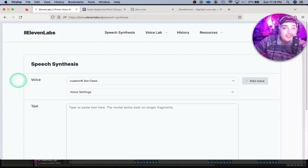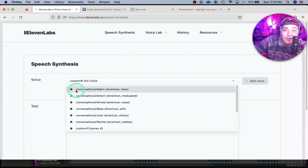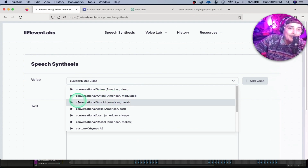When you click on it, it's going to take you to this page called speech synthesis. All right, and from right here you can drag, and they already have voices in here that are stock, like conventional, Atom, American Clear, conventional Anthony. I think it's Anthony. No, Anthony. My bad. But they already have voices that come pre-stocked.